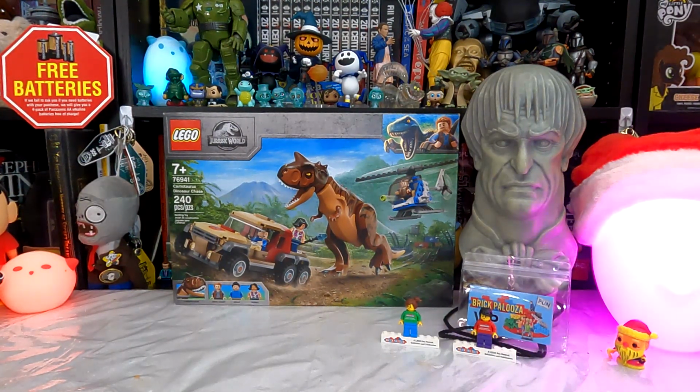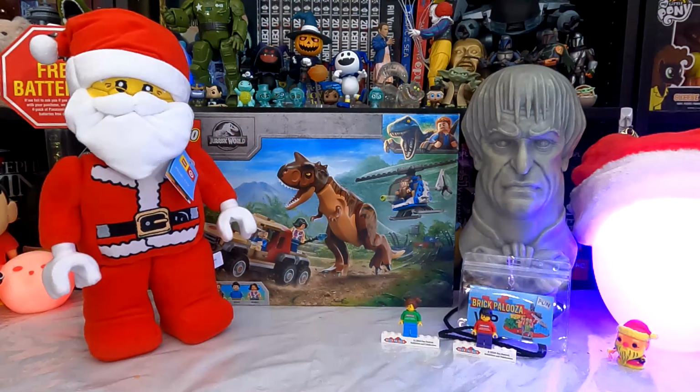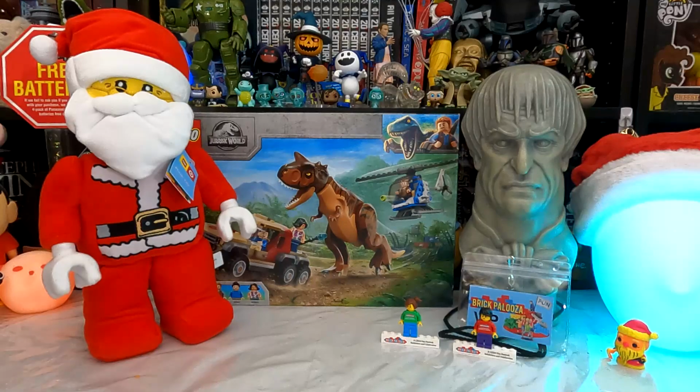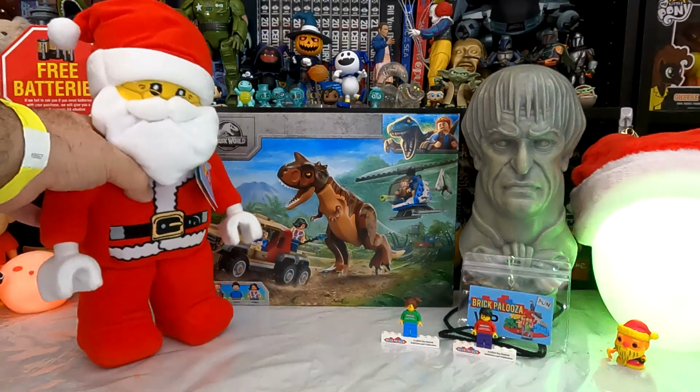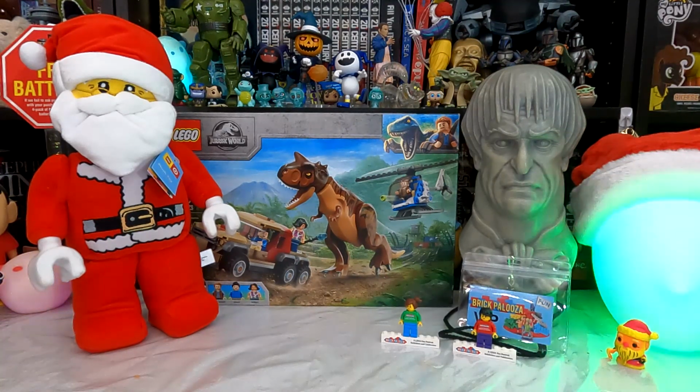My wife picked out this. A plush Santa minifigure. This is actually a Target item from last year. They were selling it for $18. I honestly don't remember how much Target was selling it for. We didn't buy one at Target, but my wife was rather taken with it at Brick Palooza, and $18 didn't seem like an unreasonable amount for him.